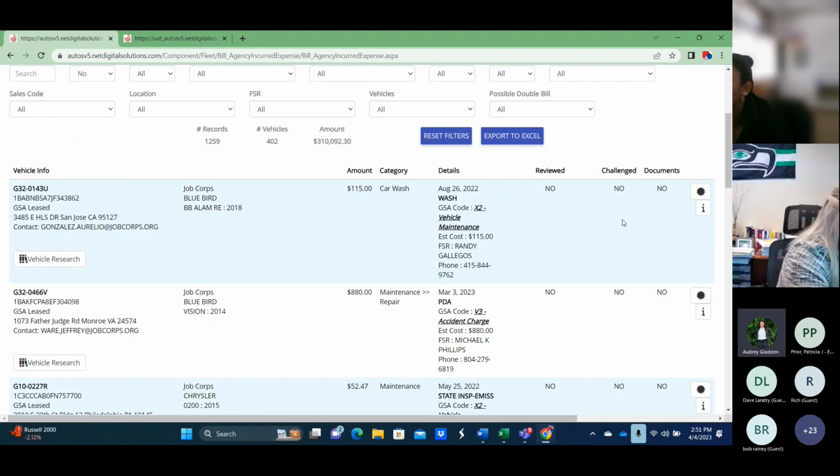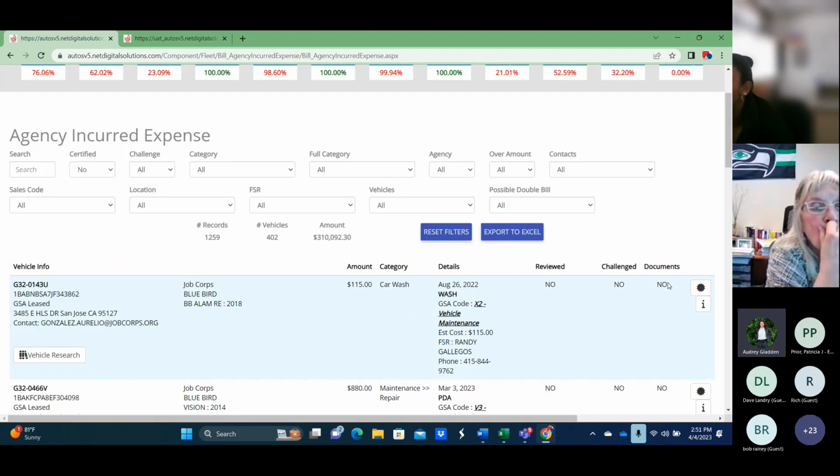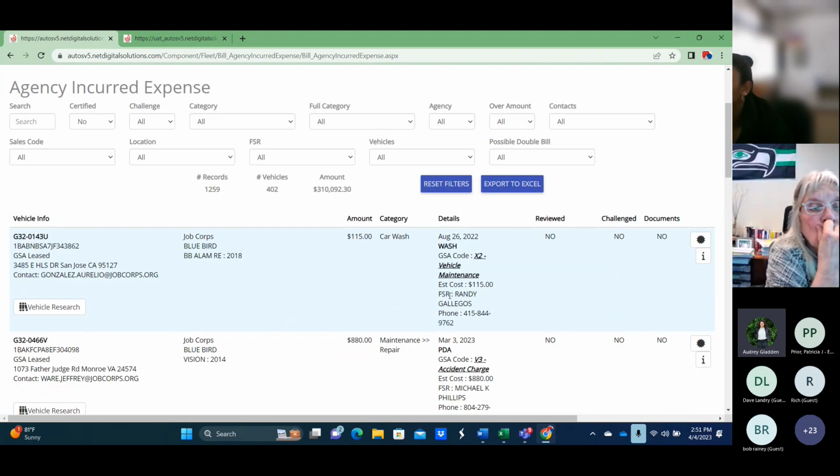Once you have challenged all the ones that you want to challenge, you can actually export this to Excel and send it to maybe your FSR, which for this instance would be Randy, and you would say, hey, I need you to check on these for me. And that will give you a better way to, instead of just emailing and saying, oh, I have a question about these couple of vehicles, this gives you the specific information that's coming over from the bill.